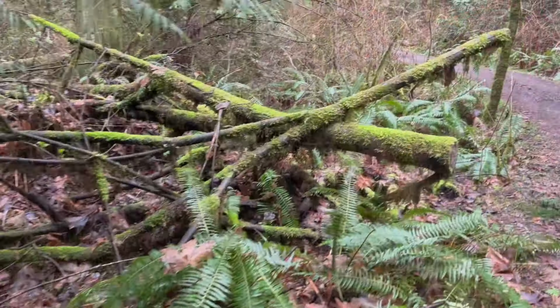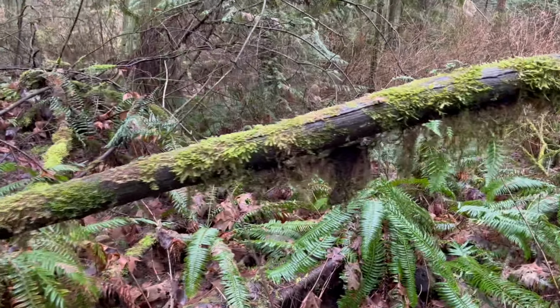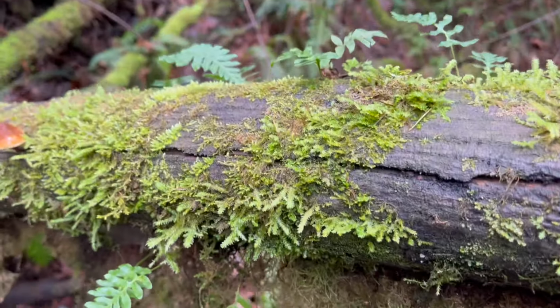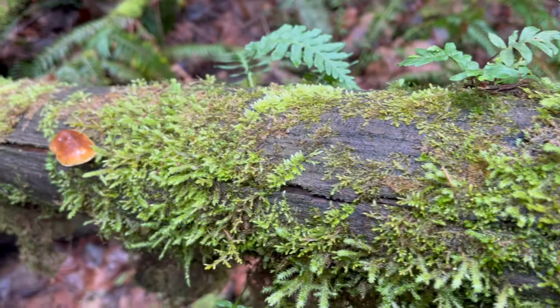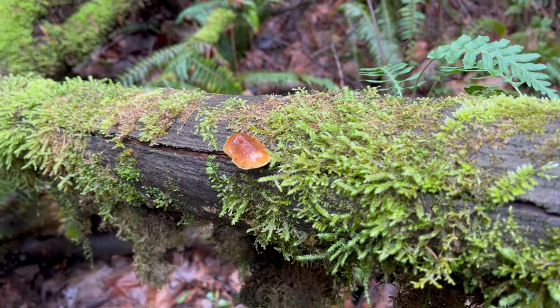Cool to see. Moving just up the trail here, we've got a very welcome sight growing off of this big leaf maple branch along with the licorice ferns. We have a lone mushroom here that some of you may recognize from videos past.